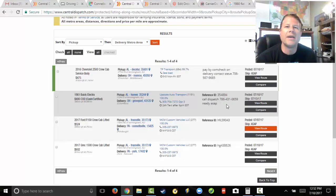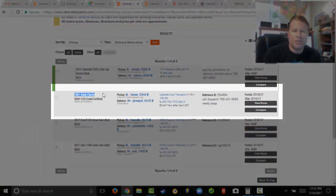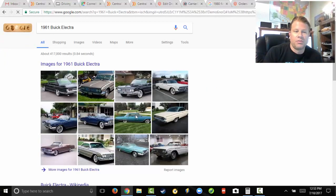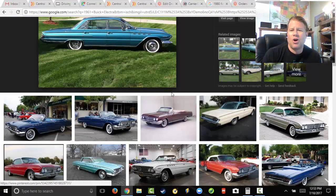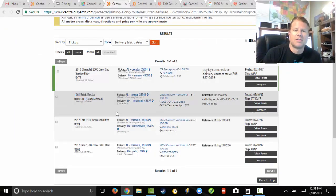Alright, so this is what I call waking up a load. Now, 1961 Buick Electra, it's big. These cars from this era, from the golden age of America, they're big, beautiful cars. I'm sure it's fun to drive, but it's probably not fun to load. And the tires are different, the engines are different. It's 50 years old, going on 60 years old, so it's longer, probably heavier. So there's all these factors that make it not so great.